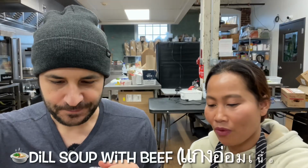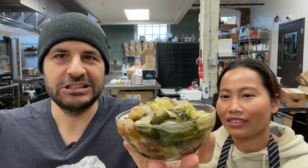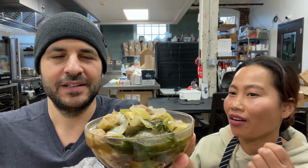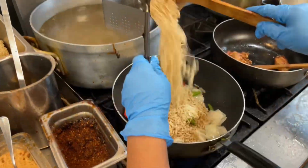You can try this one, the soup, om nuea. More eggplant. This one is the small Thai eggplant and they have garlic and they have glass noodle and they have dill and onion. Okay, I didn't even see the glass noodles in there. No, not a glass noodle. Sorry. This one is, I forgot the word. Lemongrass. Lemongrass. Okay, okay. Sorry.